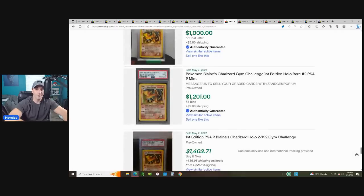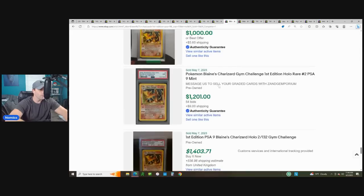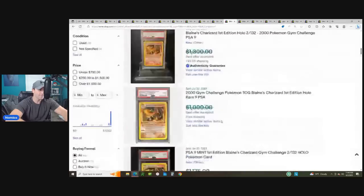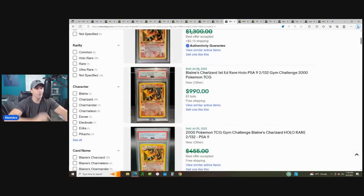Now, another Charizard. Blame Charizard fatigue. I'm telling you guys, I'm not making this up. Charizard fatigue is real. People are moving away from Charizard. Look at this. Z&G Emporium auction, May 7th, $1,201. Fast forward to today. What's it going for? $990 just ended, July 26th. Going down in value.